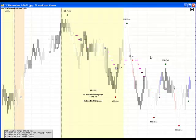Had a 20-minute trading day on the ES. Lost 4 ticks. I believe I gained 4 ticks. I wrote down 5, but I think that's a mistake. I think it was -4, +4, +5. Not a bad day, 20-minute day.